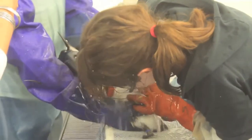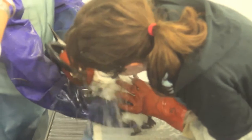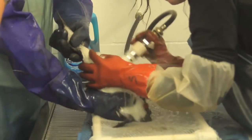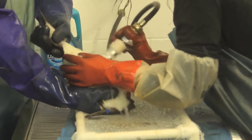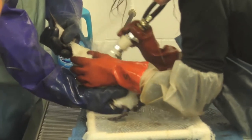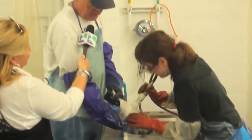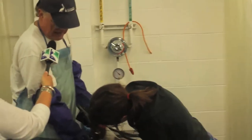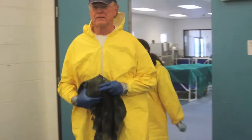And it's just amazing how the feathers of these birds have adapted over millions of years to give them that perfect waterproofing if their feathers are perfectly clean. And that's the challenge we have here, is to get those feathers perfectly clean so that they then are perfectly waterproof. These birds spend virtually their whole life at sea, other than when they're nesting. And if there's anything wrong with their feathers, they get very, very cold, and they don't live.